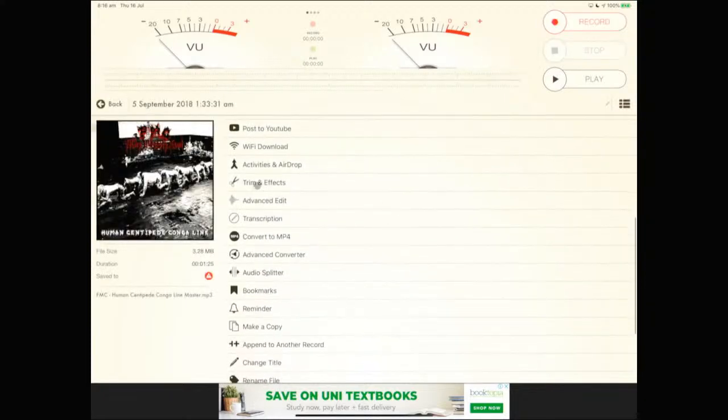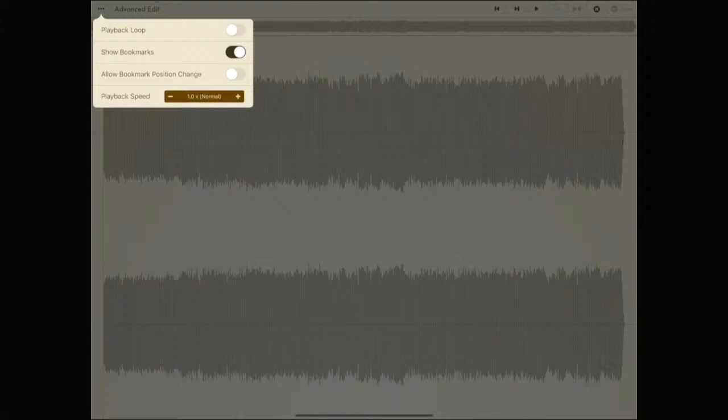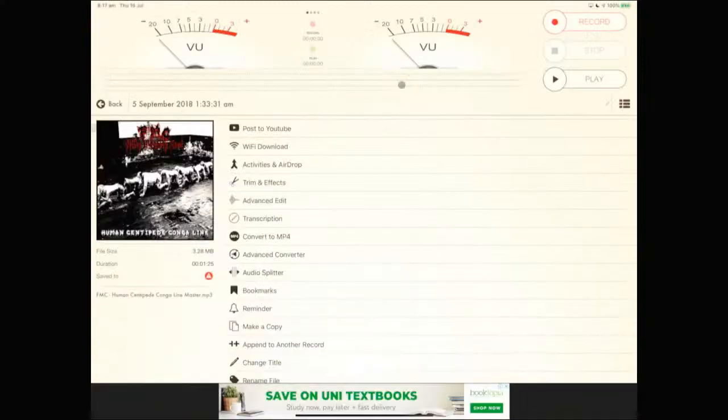So under the trim and effects, you've got an advanced edit, which again, you can go in here, cut it down. Just click on there. So you've got a playback loop. You can add bookmarks to certain parts of the song. You can change the playback speed. Pretty damn cool. And as always, up the top, you've got your little X to get out of there.